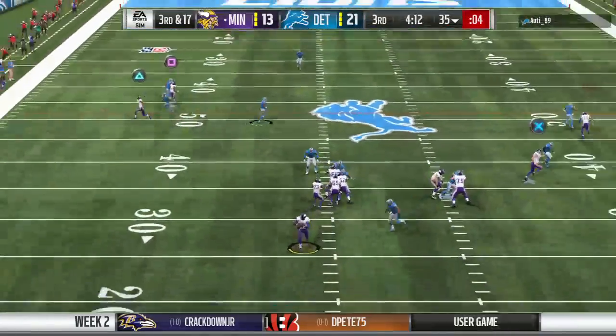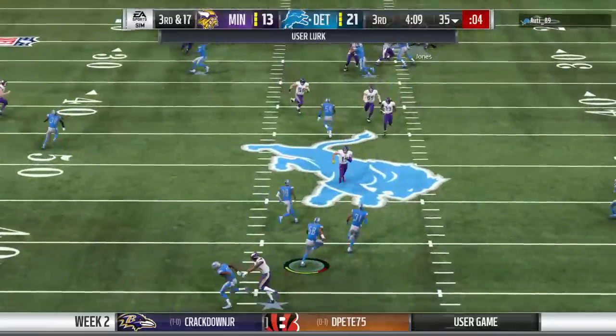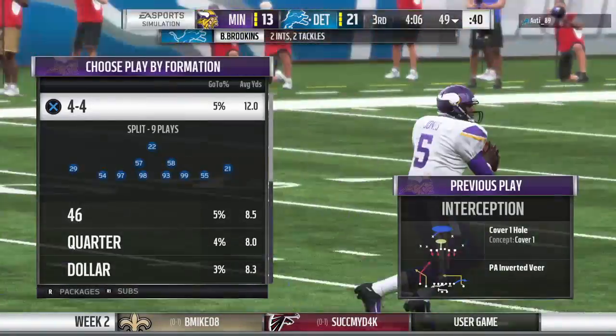Off-play action. Jones going deep for Diggs. And he's going to be intercepted a 3rd time. Picked off at the 36. And he'll return this one just shy of midfield to the 49.